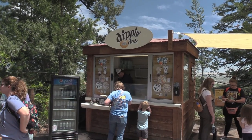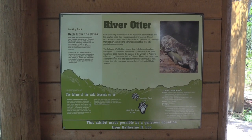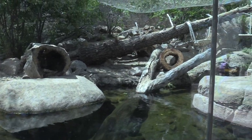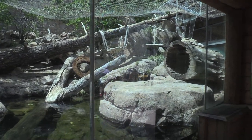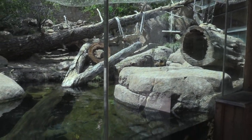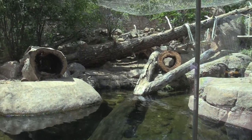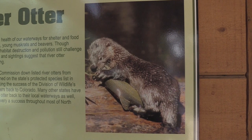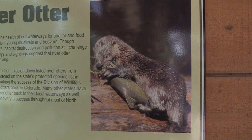Well, they got a Dippin' Dots. All right, river otter. The river otters have a fantastic habitat. Unfortunately, they are off habitat, as the sign here states. So that is a bummer. I always enjoy seeing the river otter. But just in case you've never seen a river otter, this is them. So this is a no-go.